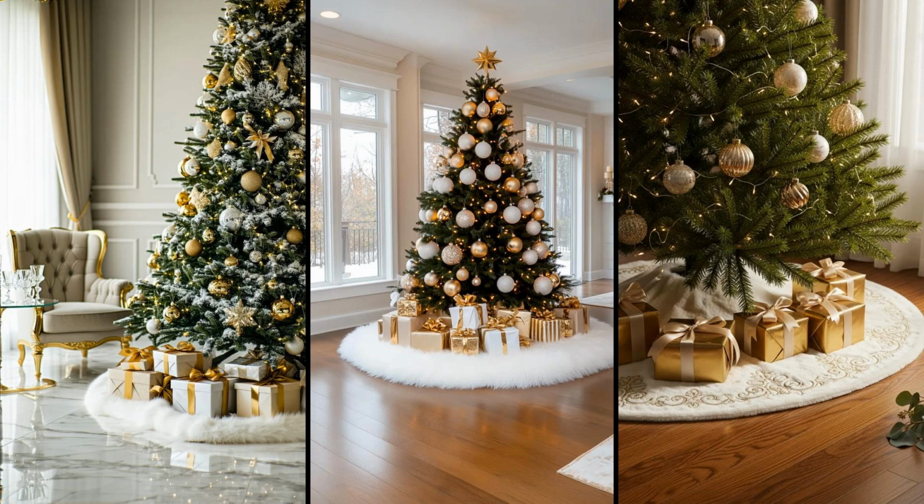Practicality matters too. Faux fur is easier to clean than you'd expect. Most spills wipe off with a damp cloth. Just watch out for pets, as some cats treat it like a new bed. Still, the combination of comfort and sparkle is hard to beat for a festive, sophisticated look.